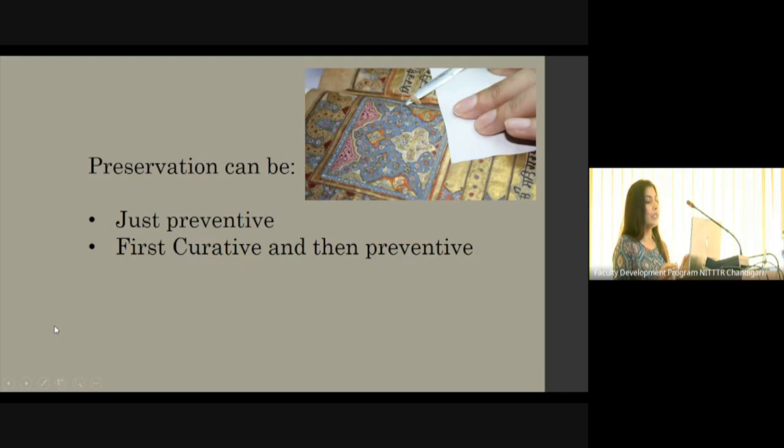Preservation can be just preventive, or first you have to take care of the damaging parts to do the curative treatment, and then go for preservation. Like in this picture, there are some pieces, the paper has gone brittle. This is all gilded. This is the Pothi of Guru Arjan Dev Ji, the 5th Guru. The 6th Guruji was always carrying this with him. Over these 450 years, maybe it was under the control of Gurdwara people or the custody of a few people, and some pages are missing in it, but every chapter was starting with a very beautiful gilded decoration.